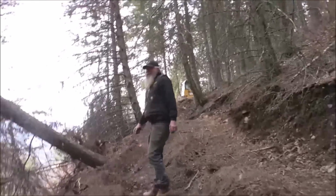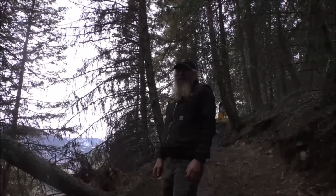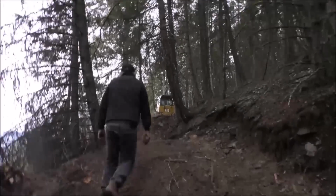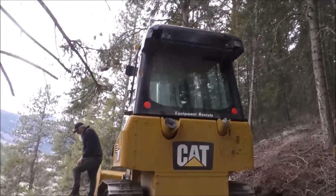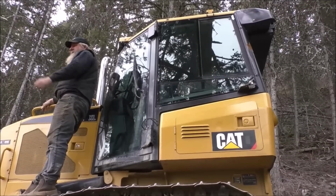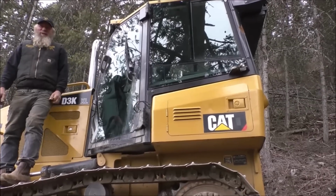I had a bit of an incident the other day. I had a big rock that rolled from the top of the cat and hit my truck. A bit of an incident. And there's the baby. I don't do any work until I got the trailer and everything out of the way here.